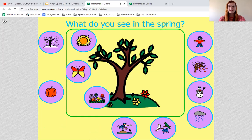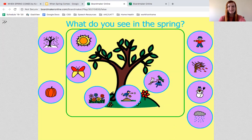What about people playing more sports than usual outside? That's right. Baseball starts in the spring. Baseball. Yes. Awesome job. Have you noticed? Have you heard the birds outside a little bit more than usual? Me too. Outside my window, I hear birds chirping. Birds. Yes. You got it.